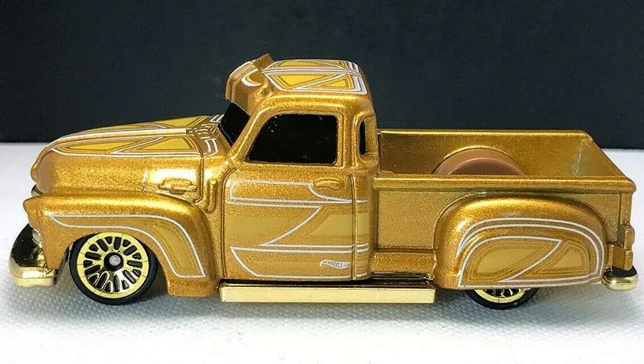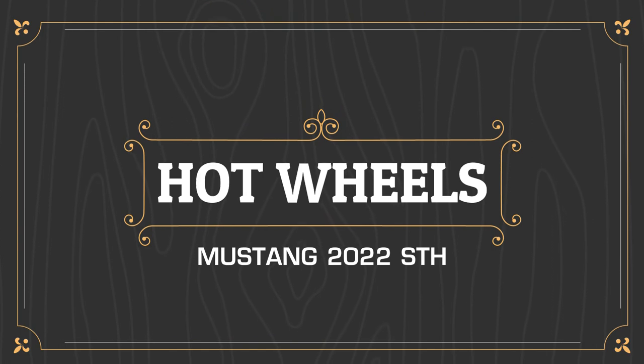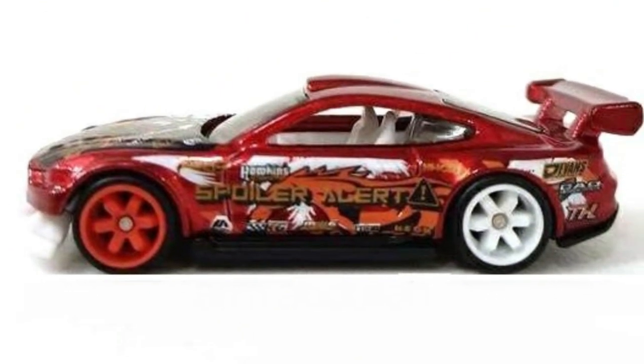In this video we are going to see a new color of La Torca with white pinstriping and gold base. A Mustang will be back as a 2022 super treasure hunt, maybe in K case.